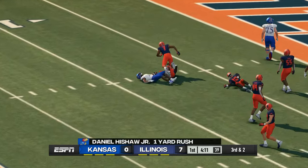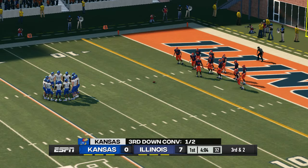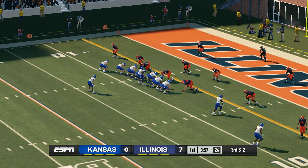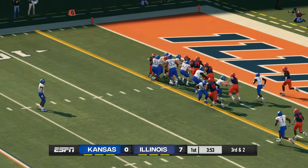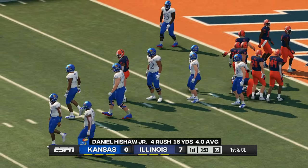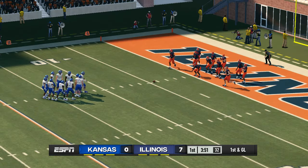He makes it out to maybe the 7-yard line. So it's third down, and they've got about 2 yards to go. He's tackled right around the 4-yard line. That makes it first and goal. And this is the 14th play of the drive.